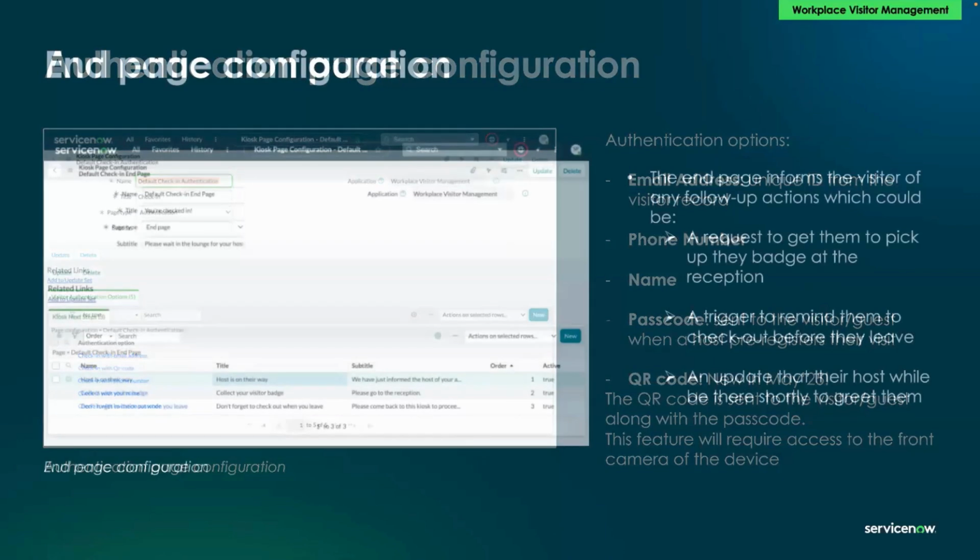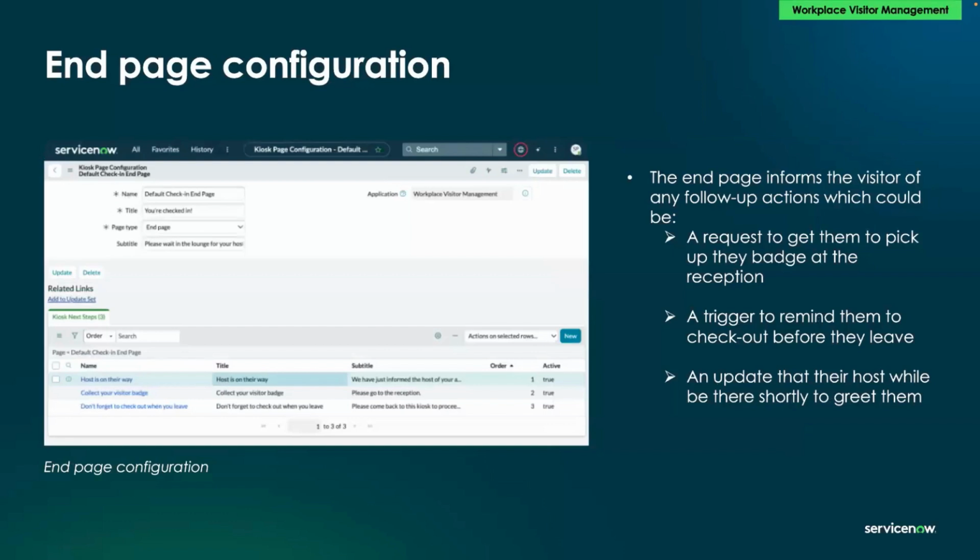So that is the authentication page. The other page that was mandatory is the end page. What actions should be triggered? What should we be telling the visitor to do after they've completed their check-in process? Out of the box, we've got three different options available, but of course you can define whichever one you'd like to include in that.